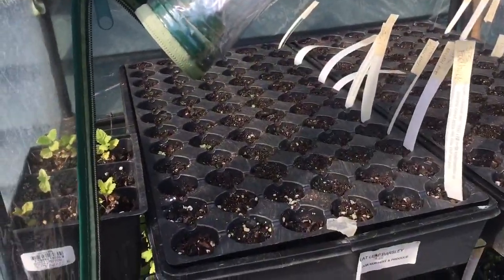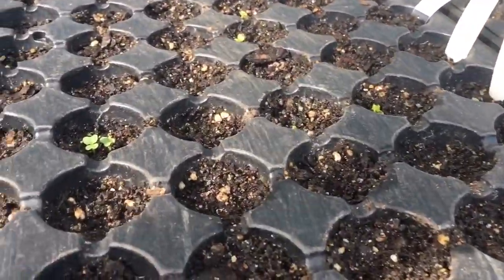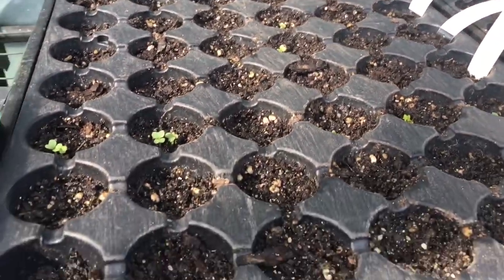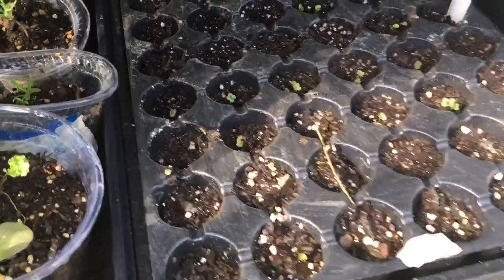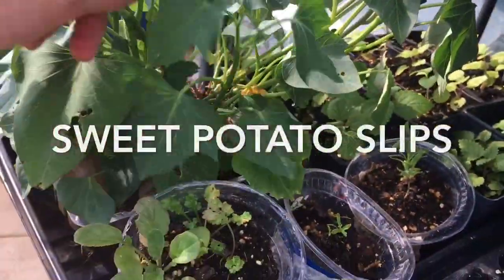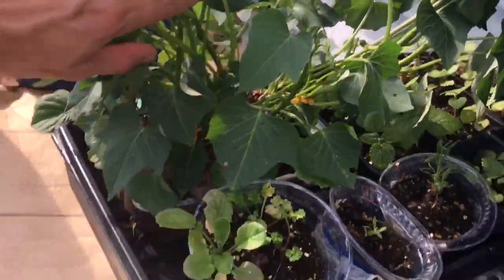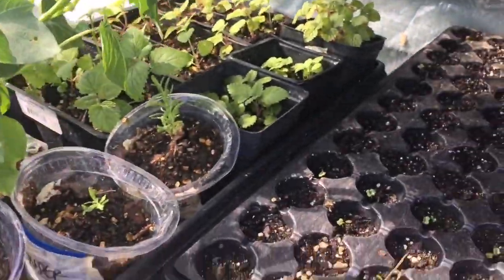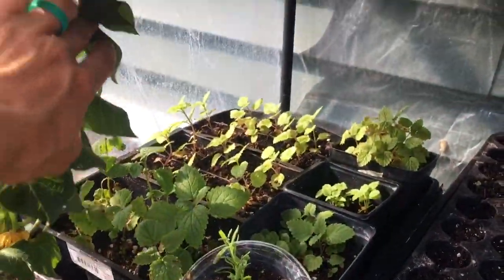Okay, onto the greenhouse. I started my flats of seeds earlier, I guess last week now, and they have already started to emerge. None in that tray, but down here I have lots of little plants emerging, so that's really exciting. And let me show you. These are my sweet potatoes, and I'm going to be planting these in the ground just as soon as I find a place to plant them in the garden.